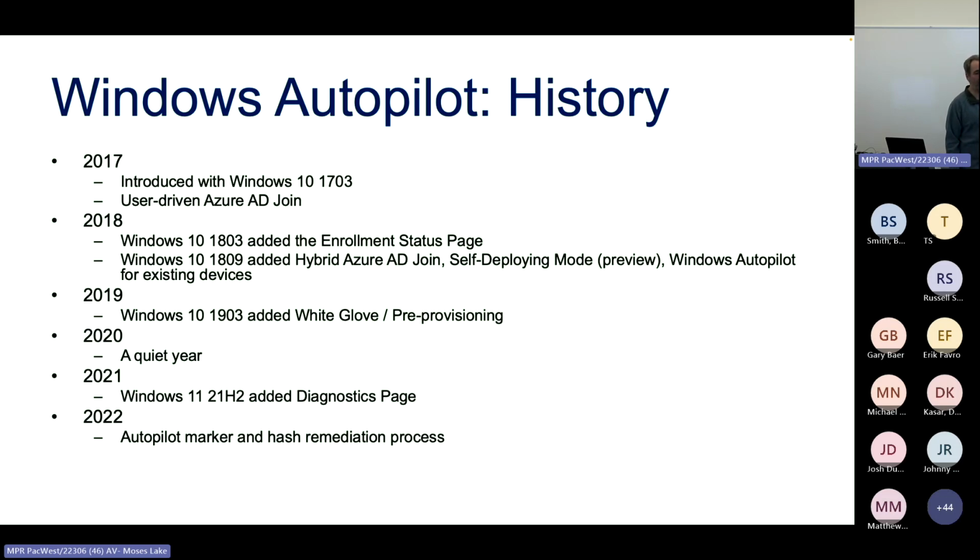I think we'll start to see new features coming out for Autopilot. If you've seen some of Rudy Ooms' blogs, he's talked about Autopilot v2 and some of the stuff that's in the current Windows builds. It's not done yet, but it's in there and it's being tested, and you can see that there's work going on. So we might finally get to a point where we can put a 2024 bullet on here and say, yeah, they're finally making some enhancements to this.